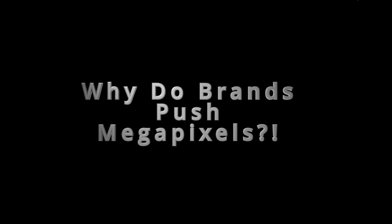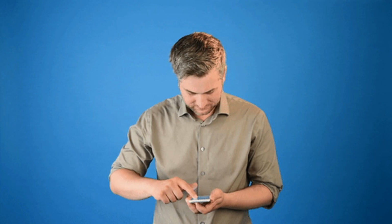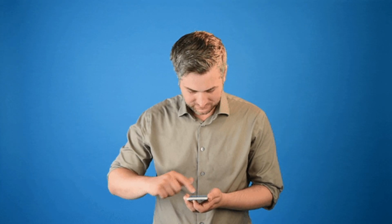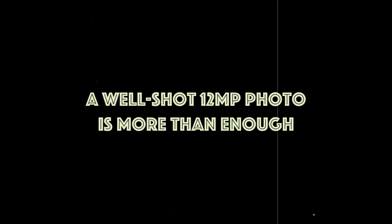But why do brands push megapixels so hard? Because, bro, it sells. 200 megapixel looks good on the box. It feels futuristic, and it makes people think that it's automatically better. But the truth is, for 99% of us, we share pics on WhatsApp or Instagram, and those apps shrink or compress our photos, and we view them on small screens. So basically, a well shot 12 megapixel photo is more than enough.